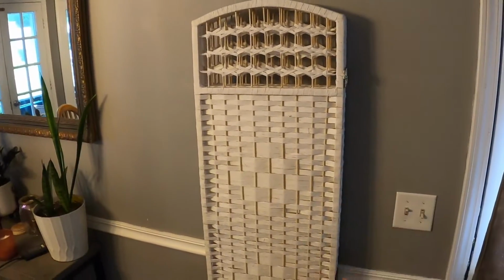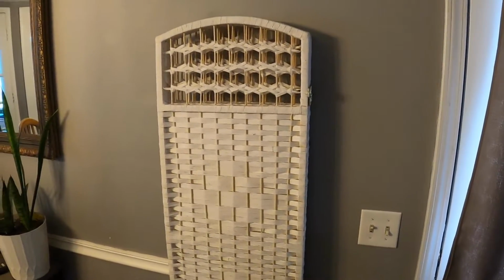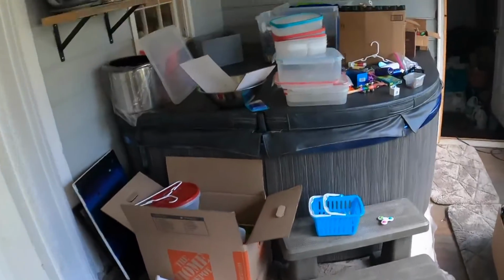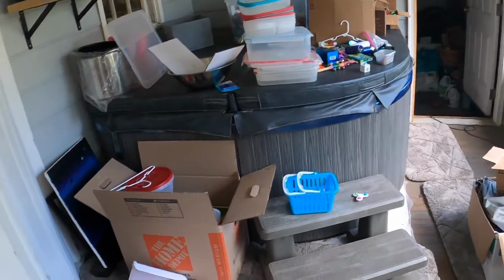Another thing we got was this little room divider thing. I got that listed on Facebook Marketplace for about 50 bucks. All right, guys, now we are to the mess I call my back porch. This is kind of where I went through and organized everything.